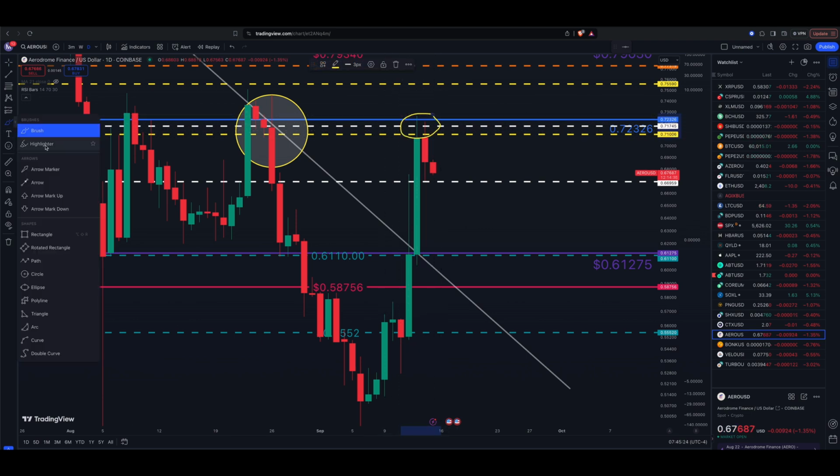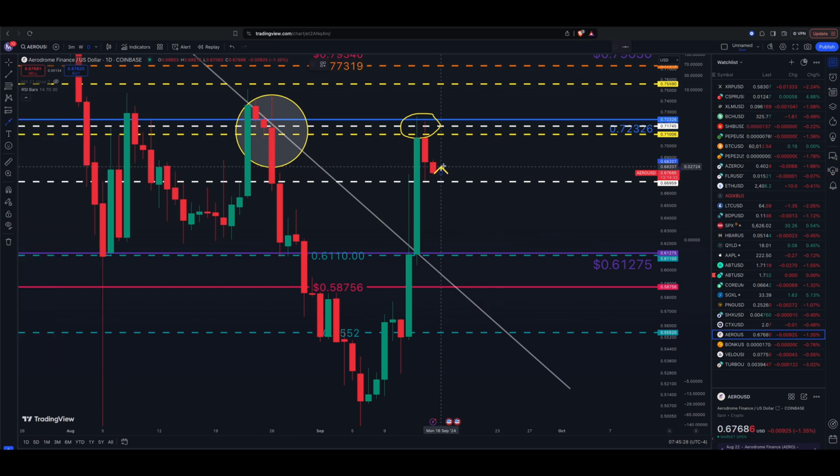If price starts to trade back to the upside, we need to see price break above these 3 levels, starting with 71,006, 71,745, 72,326. And then we can start to talk about 75,590. That'll also take us above the high of Friday, September 13th.